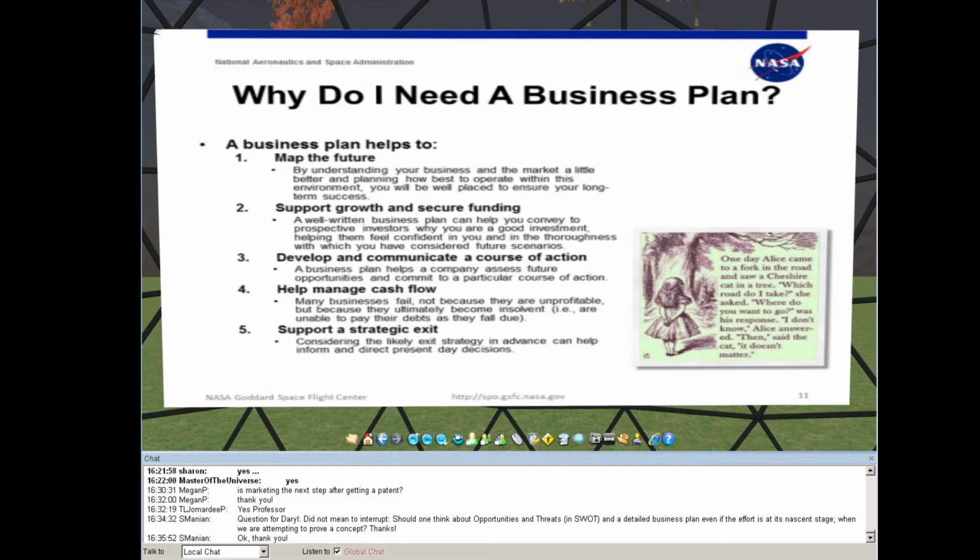Obviously, you're going to need money to start your company up or to develop your product. Having a good business plan makes it much more likely that you're going to be able to attract an investor to invest their money. They see you as a good risk. It lets you communicate where your company is going with members of your company as well as investors. It helps you manage your cash flow.